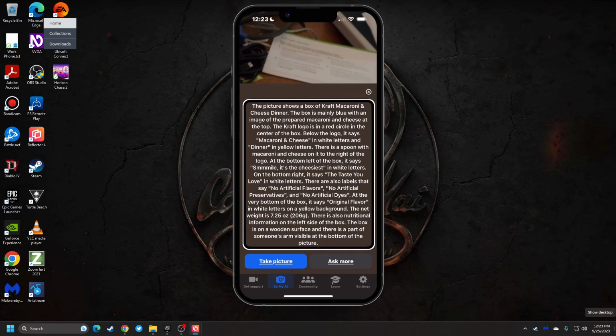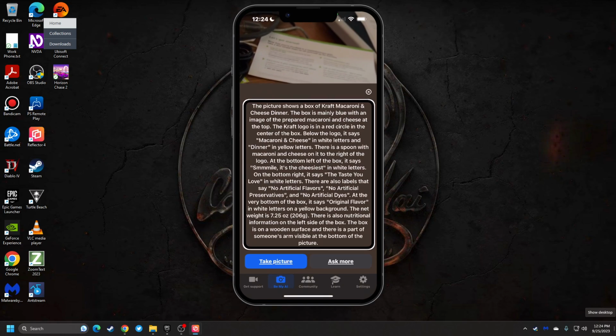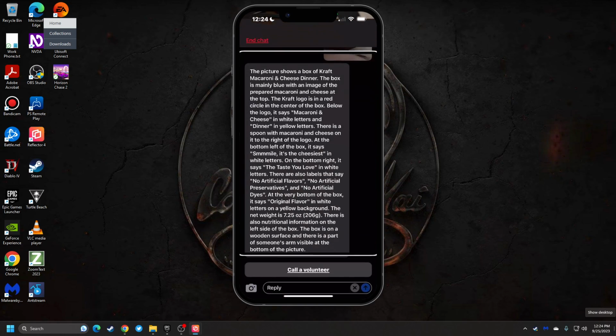So watch this. Now this is what I did. I did this with a thing of garlic toast, Texas toast, about a week or two ago. Now we're going to have a little fun. We're going to ask a question. The picture shows a box.